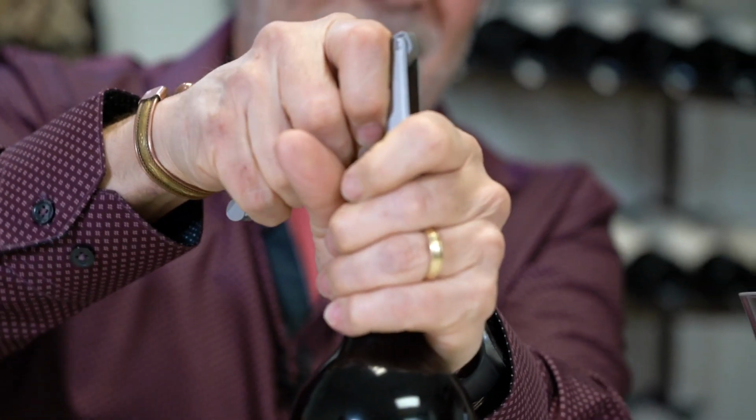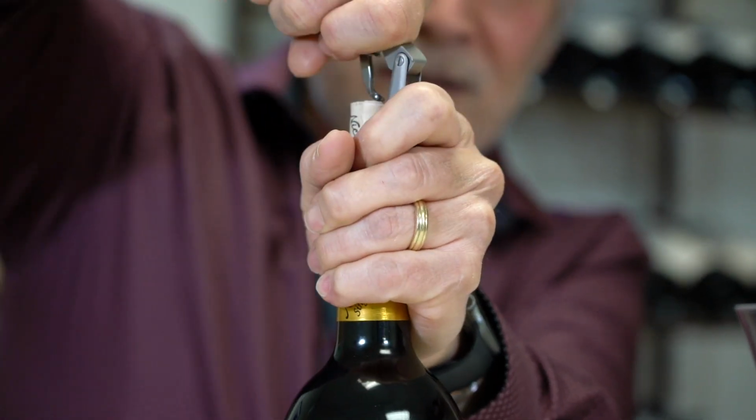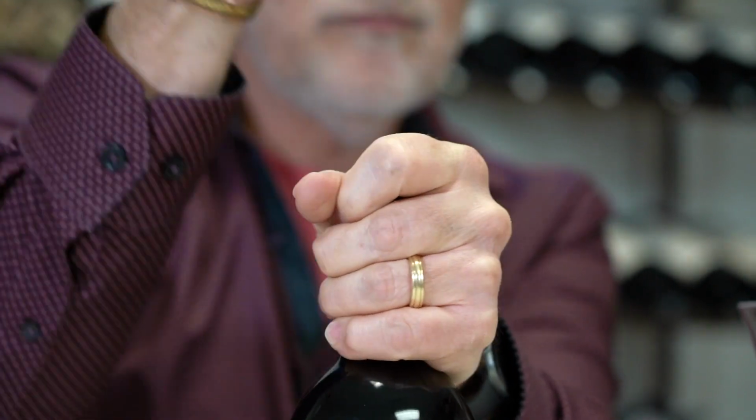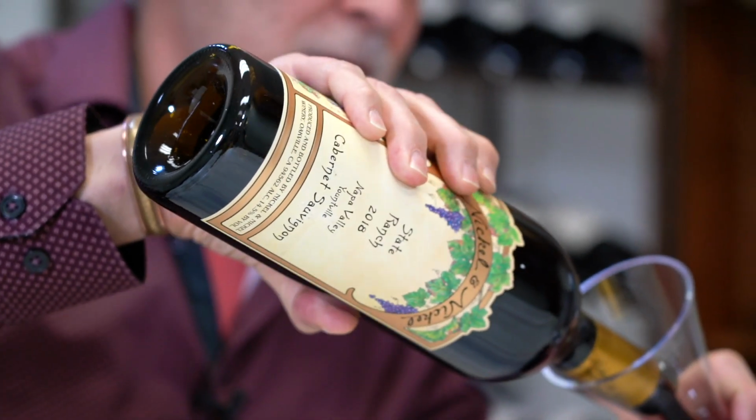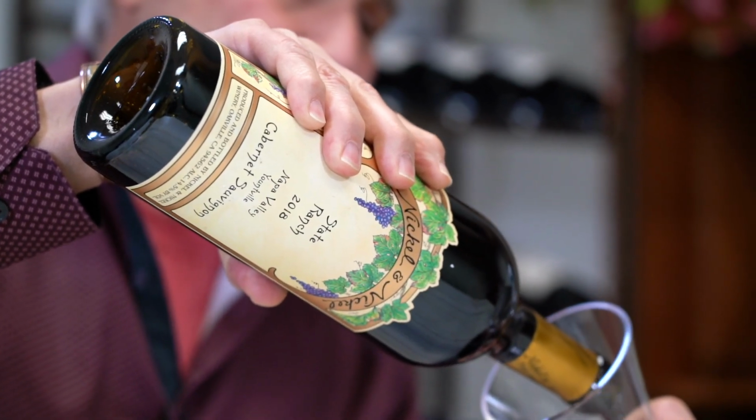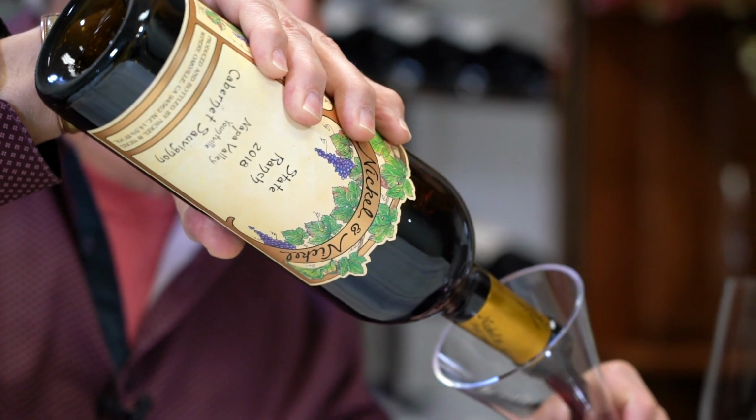And of course, State Ranch is one of those great vineyards. Incredible wines coming out of there. It's a pretty big vineyard, about 23 acres. And they're apparently older vine and younger vine sections. So it's kind of a mix.